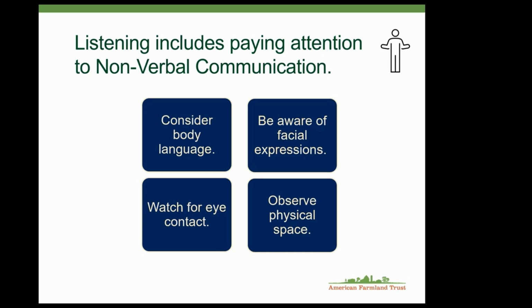Watch for eye contact. Eye contact is tricky because it means different things in different cultures, and it can be affected by age and gender. It also means different things in different conversations. Generally, it's a sign of confidence, honesty, and respect. If a conversation has more conflict or charged emotions, too much eye contact can be seen as threatening or make people uncomfortable. It's good to pay attention.